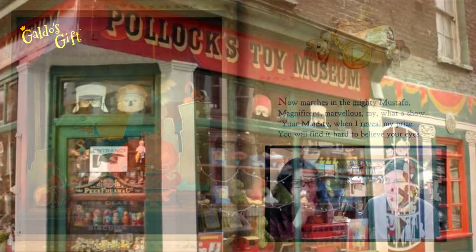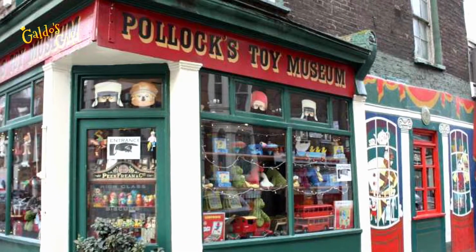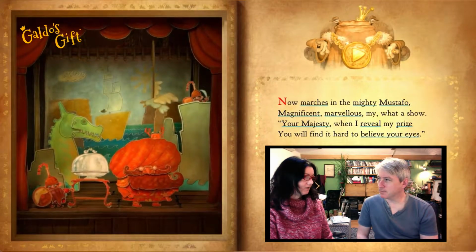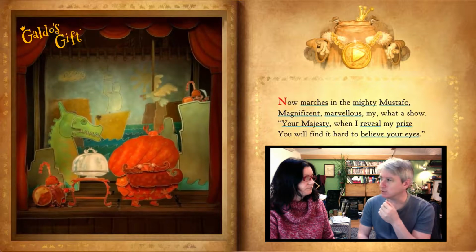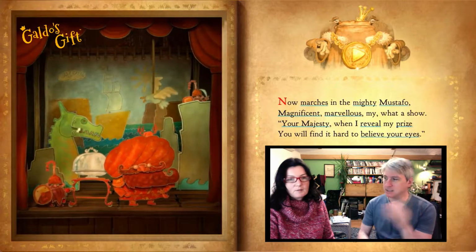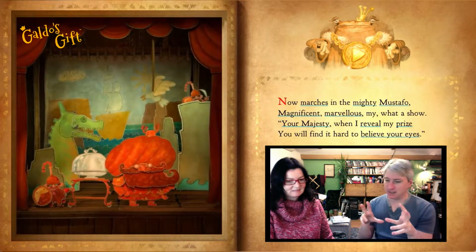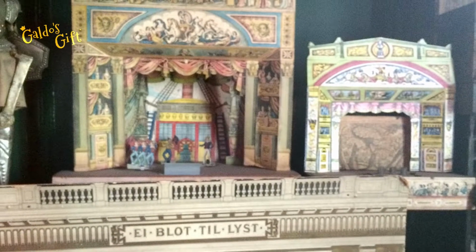The other place that was really key at that time was Pollock's Toy Shop, in Fitzrovia in London. They've also got a lovely outlet in Covent Garden, which is more of the shop. You can buy these lovely paper theatres that you open out and concertina around, and have your own little production.